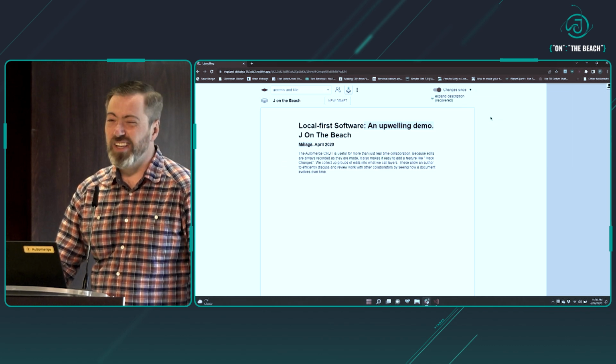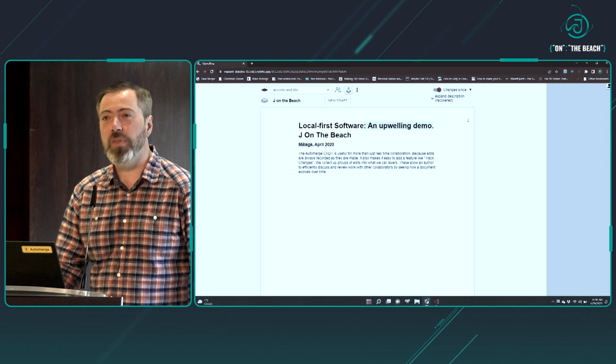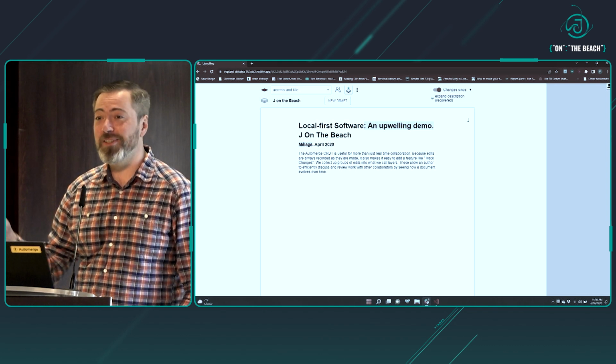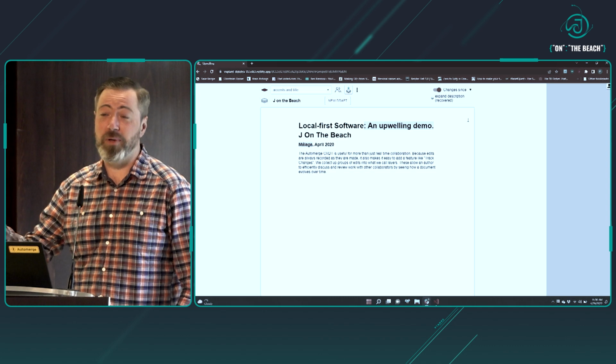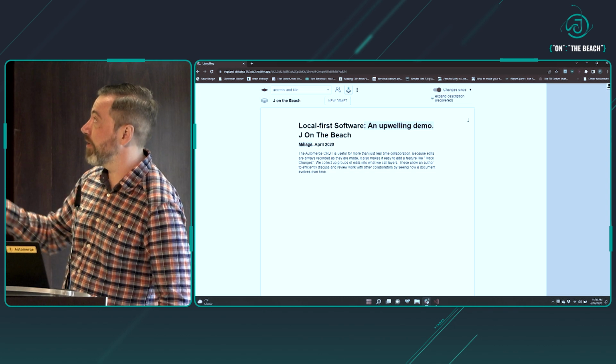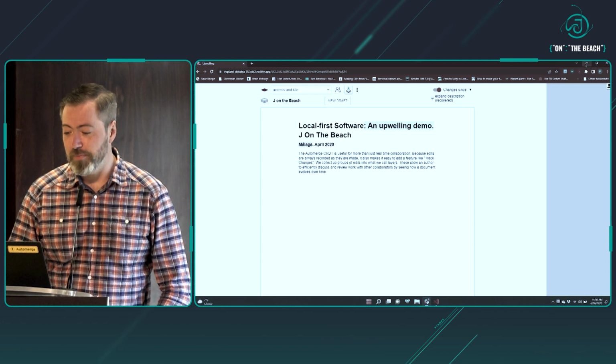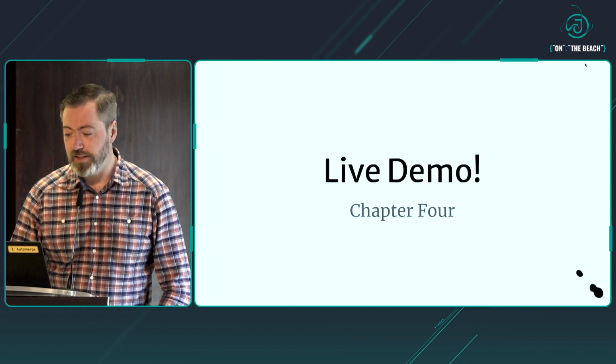And you can't really do this with Google Docs. You can go back and see how the document was, but you can't really see what's happened like we can with software. So we're pretty excited about this. Hopefully, we'll see how long it takes to write the paper, but I wanted to give everybody a little taste of that.